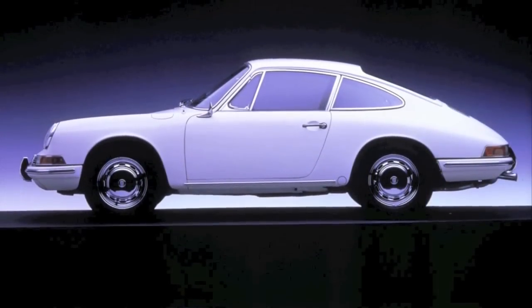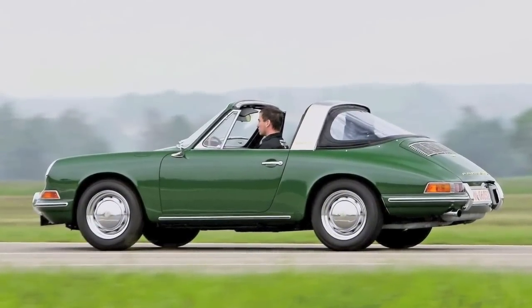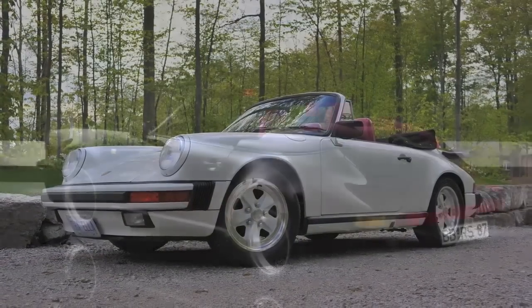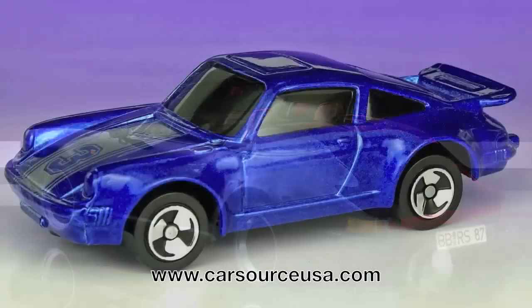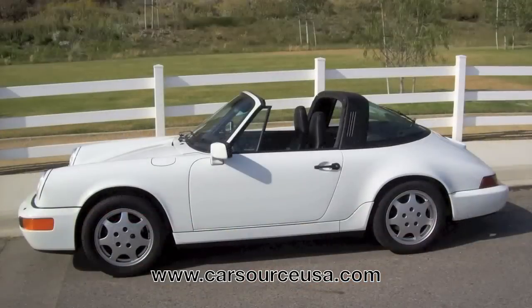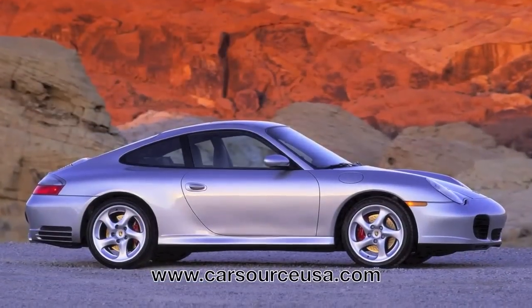The Porsche 911 isn't just a car. It's an institution, the foundation on which a successful performance car company has crafted a legacy. Launched in 1965, Porsche's celebrated 911 has evolved over 5 decades, but the basic ingredients haven't changed. 2 doors, 4 seats, and a rear engine.